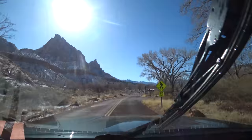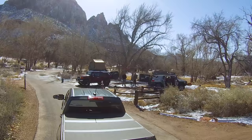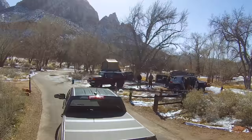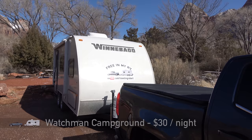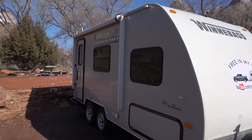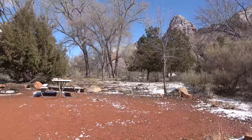One of the perks of coming in the dead of winter is that you can have the park almost to yourself, including the campground, which at this time of the year is first come, first served. Well, greetings from Zion National Park. I chose site 15 here at the Watchman campground. The ground is a little muddy, but when all this snow finishes melting, it might dry up.